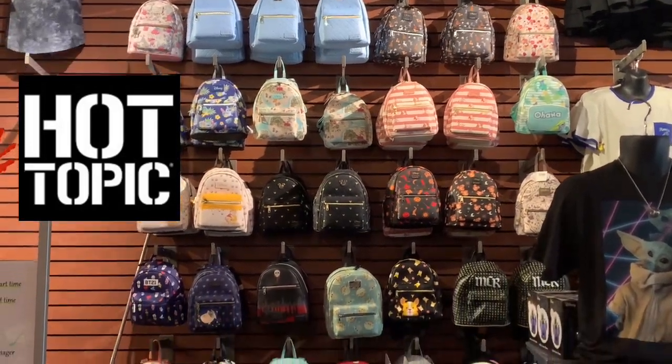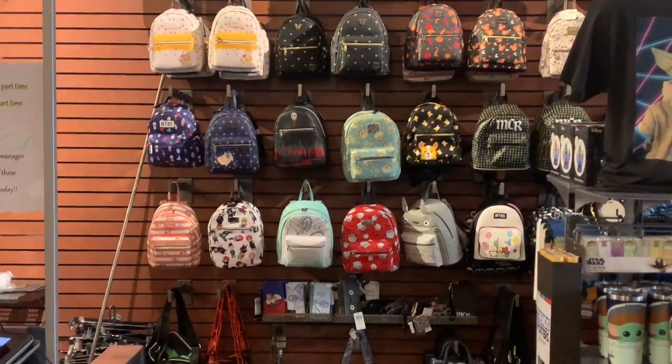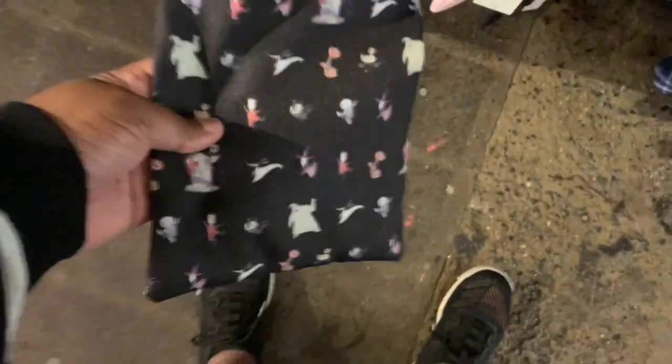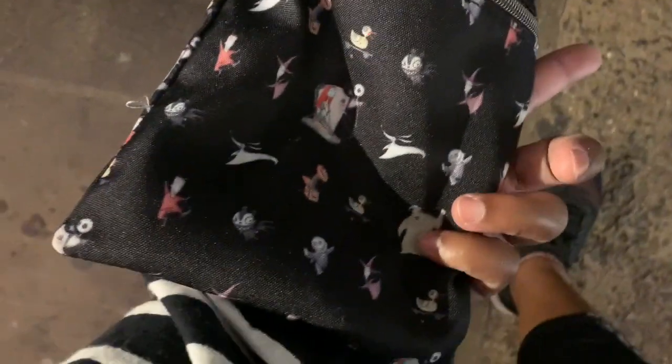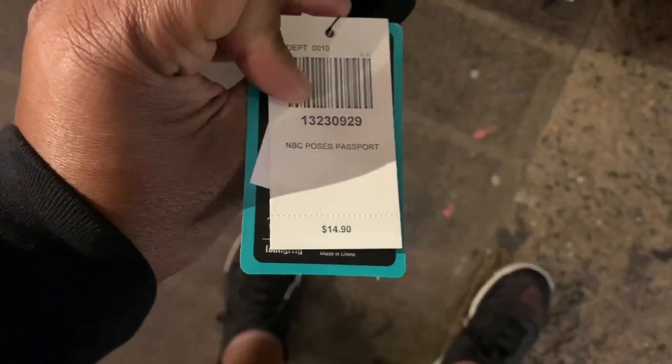Next, let's hit up Hot Topic. They have so many beautiful bags in this store. Now, this is a passport bag. It looks like a Nightmare Before Christmas bag. Very nice. Let's check out the price, $14.90. It's very nice.